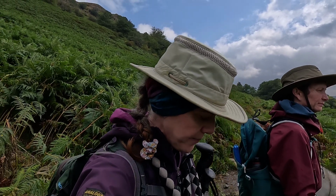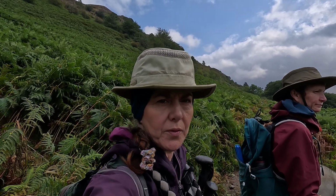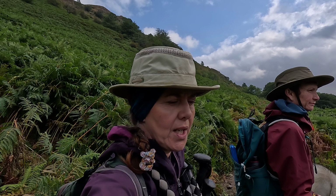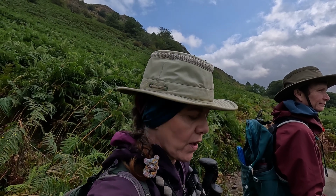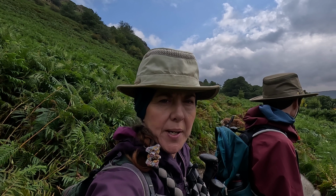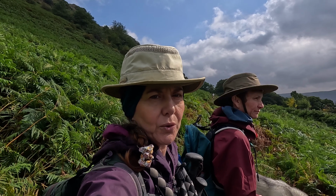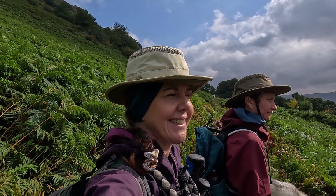It's a lovely gorge with a river and waterfalls and rapids running through the gorge. Very popular this time of year. It was extremely busy, which is why I didn't film that much. But we're going to go back on the other side when we descend Gowbarrow, and we'll get more of the rapids and the actual fantastic Aira Force waterfall, which is a real tourist hotspot because it's amazing.